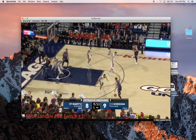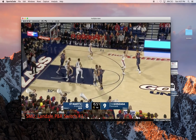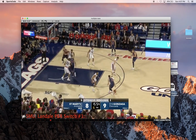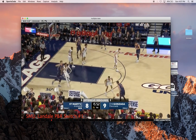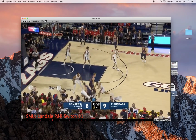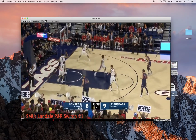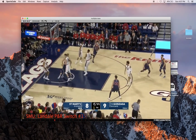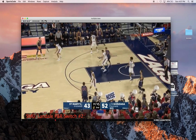What else they do really well with this post game is they'll put a switch in so that Landau gets switched onto one of the smaller players on Gonzaga, and every time that happens, he just dominates that matchup. So here they'll come out to set a screen, gets switched here. I believe that's onto Melson of Gonzaga. Hopefully I get that name right.